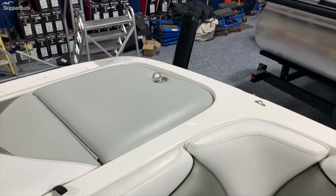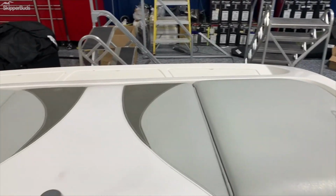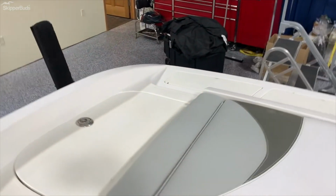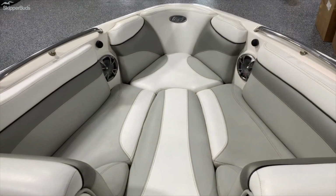Hello, here we are on the inside of this 2007 Tige 24VE. See, this is a very nice swim platform back here. Some storage in the back. Nice little walk-through that comes into the cockpit area. Very nice spacious cockpit area here. Kind of circling all the way around, all the way up into the large open bow. And you can see there.